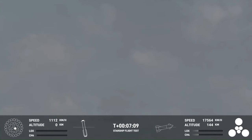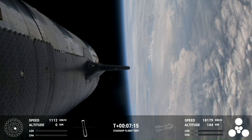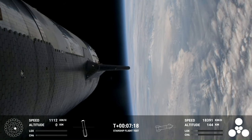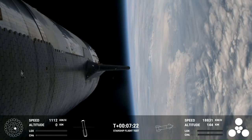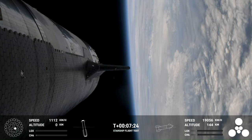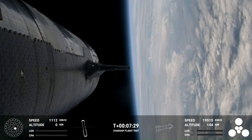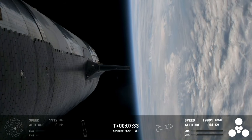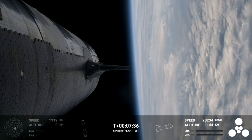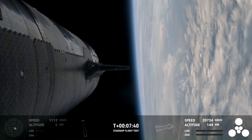Now, this is a test objective today. It is still something that we're attempting to learn. And to make it that far to demonstrate the controlled re-entry up to that point is pretty darn good. Ship continuing to look nominal with its ascent burn. This burn lasting about 6 minutes total, and we're expecting that this burn will end just after T plus 8 minutes, about a minute from now.